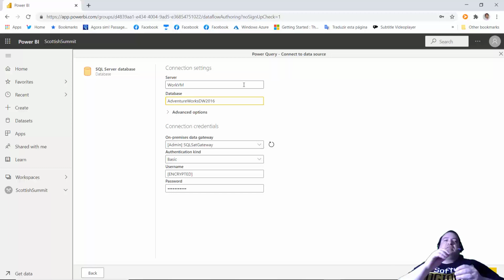The portal was checking with the gateways if there was a connection for this server with this database. It found the connection and it brought to me the authentication information for this connection. Now I have the hat of a developer. I'm a developer using the connection established through the gateway, and I don't need to know this password. Power BI brought to me the authentication password. I don't need to know it.